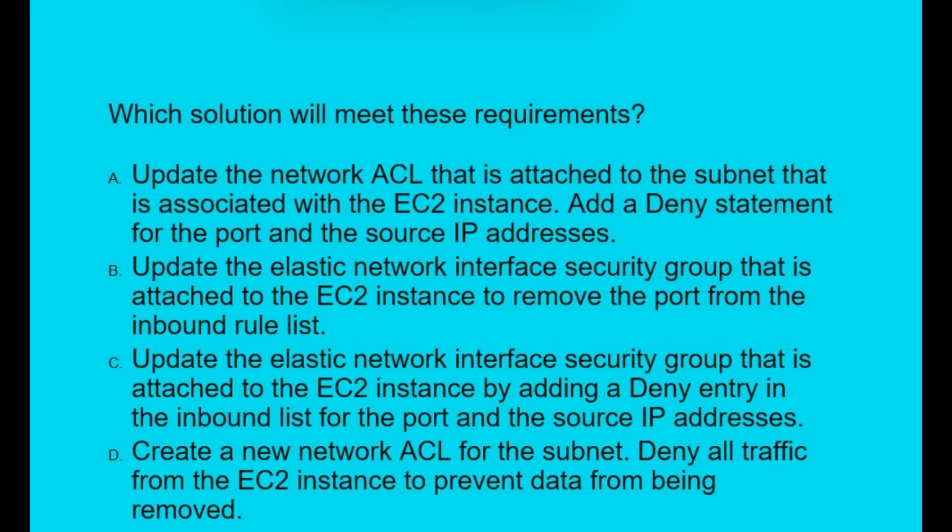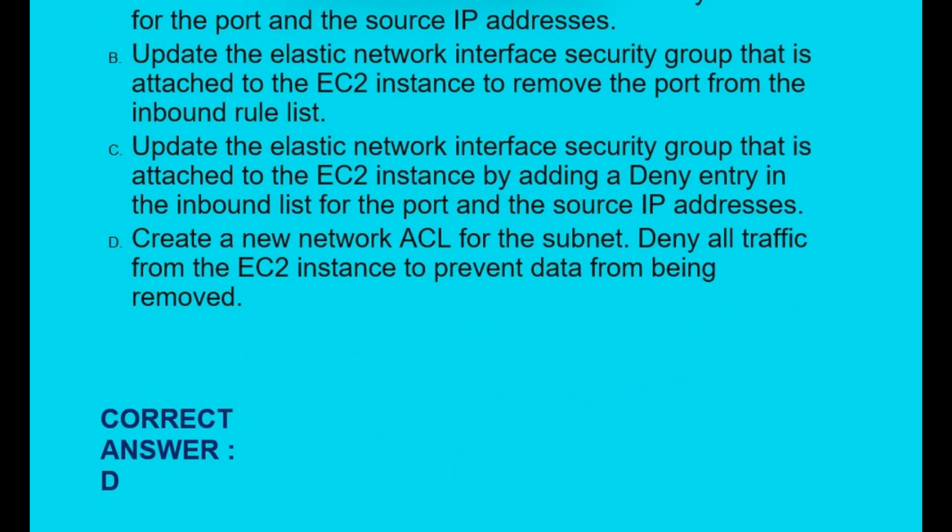Option C. Update the Elastic Network Interface security group that is attached to the EC2 instance by adding a deny entry in the inbound list for the port and the source IP addresses. Option D. Create a new network ACL for the subnet. Deny all traffic from the EC2 instance to prevent data from being removed. Correct answer is option D.